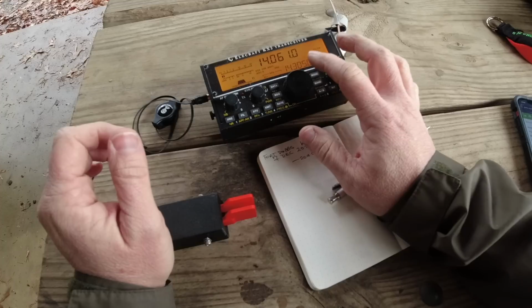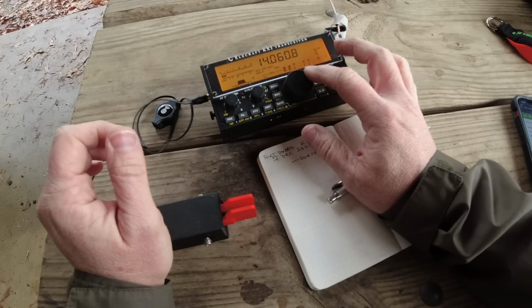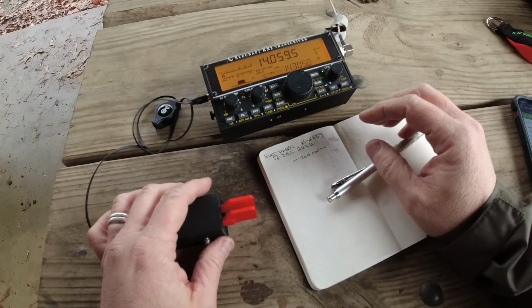Okay, let's try to find a clear spot here. Is there some? So we're on 59.5.